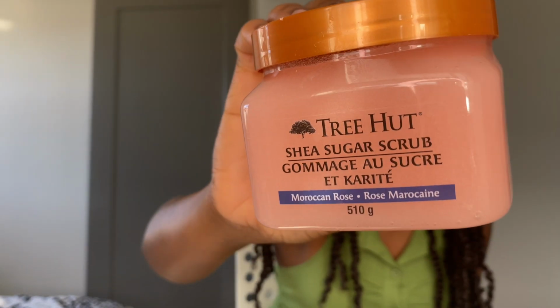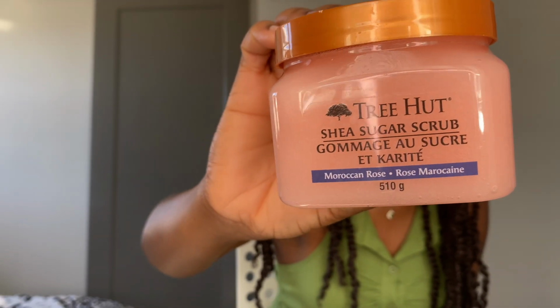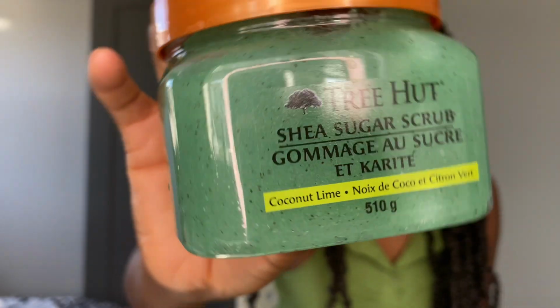So I use this, and then another scrub company that I've tried is also Tree Hut. The one that I have is the Moroccan Rose. This one just smells like flowers. If you want to smell very flowery, this will be nice. Another scrub that I have from Tree Hut is the coconut lime one. I think I just like things that smell like coconut. I don't know what it is about me, but I just like how it smells on my body. So I usually use those two.